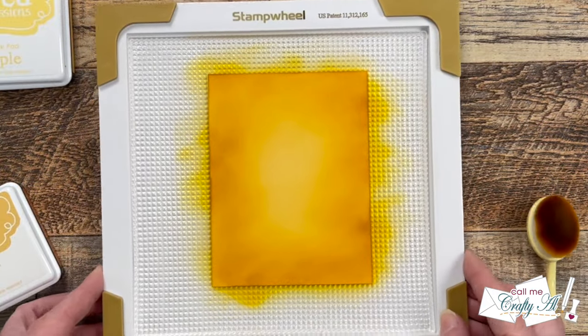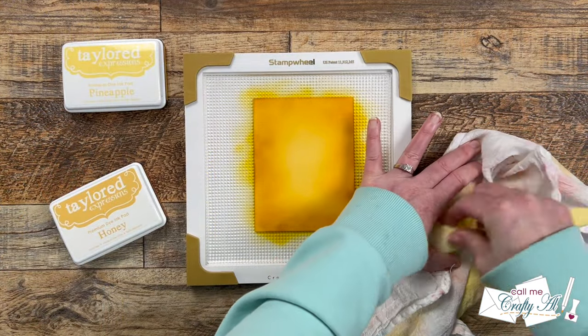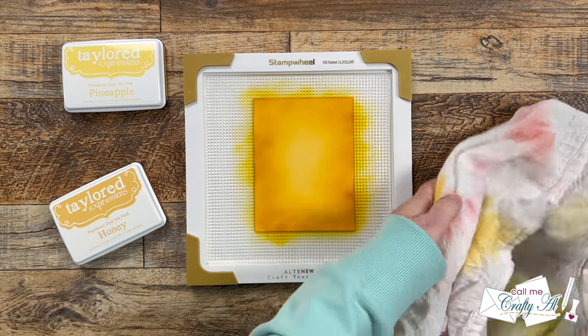Once I had good coverage on my piece of cardstock, I brought in my tea towel and I cleaned off my blending brush. And this is because I'm going from that dark honey back to pineapple when I bring in my stencil.